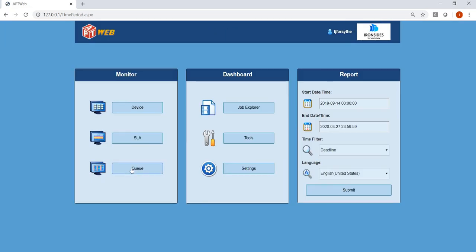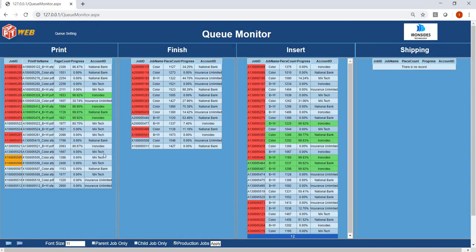In addition, you can also see what is going on in each one of your particular departments. So, what's actively running, what's in the finishing department, what's in the insertion department. Maybe you're tracking shipping as well. But what this does is it also gives you a departmental view of not just what's actively running, but what's also in the queue to be run, and how they're doing versus those service level agreements.